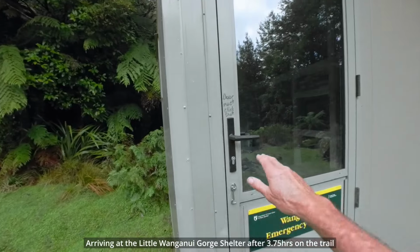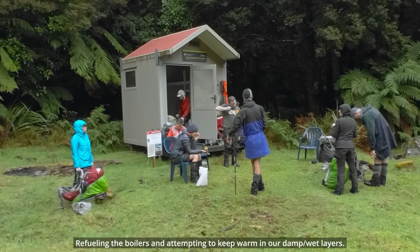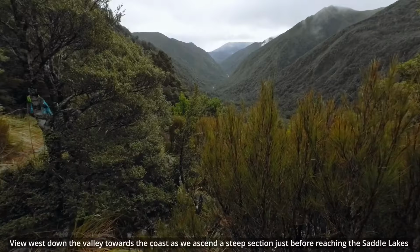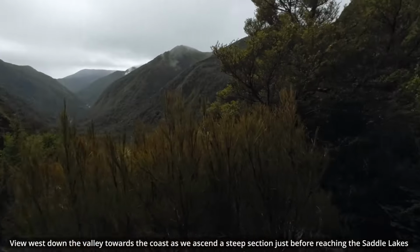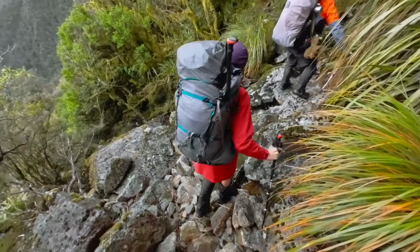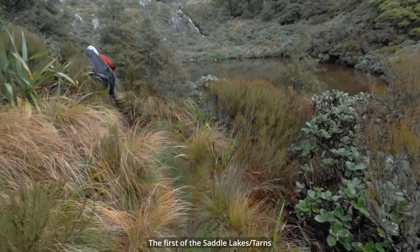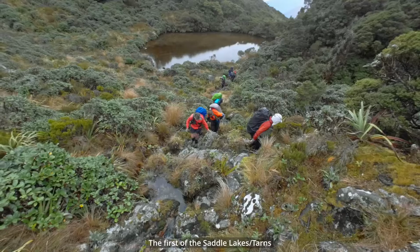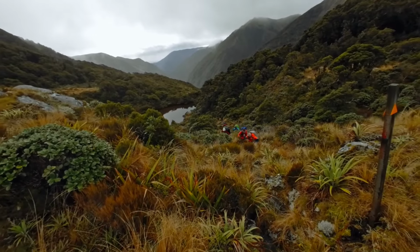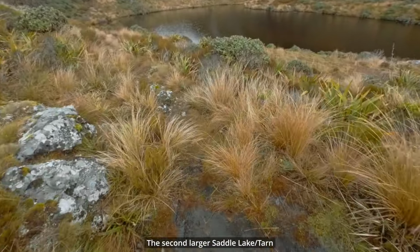We had a quick lunch at the gorge shelter and even saw a patch of blue sky before we recommenced our climb towards the saddle 500 vertical metres above us. As we approached the first of the two saddle tarns, we had a few steep sections before getting above the bushline and making our way up to the saddle. Looking back as we passed the second tarn, we even had a glimpse of the coastline 18 kilometres to the west.